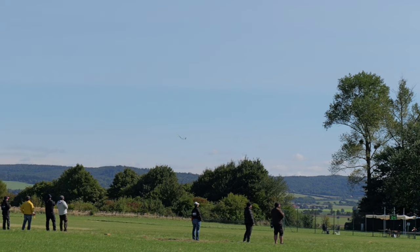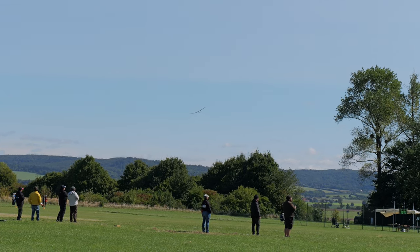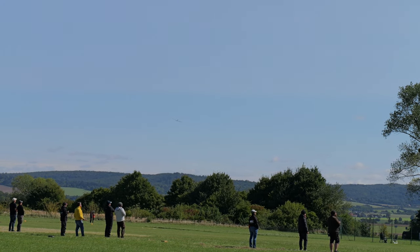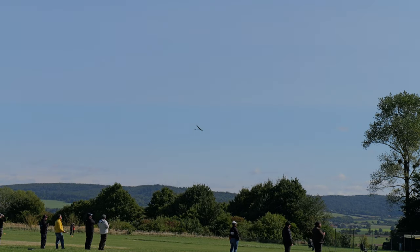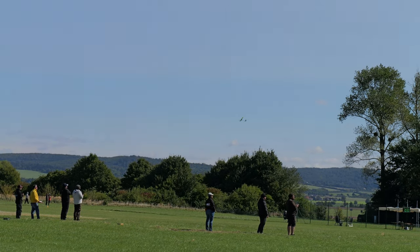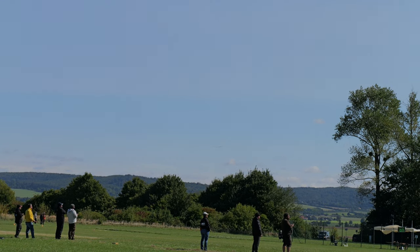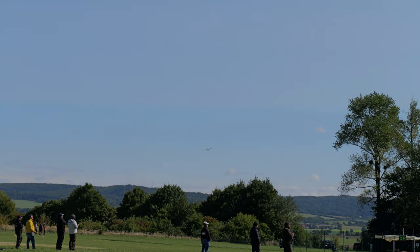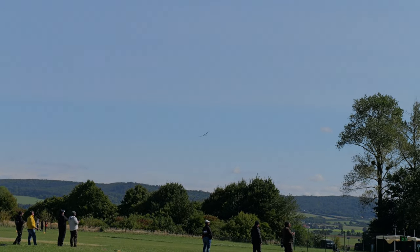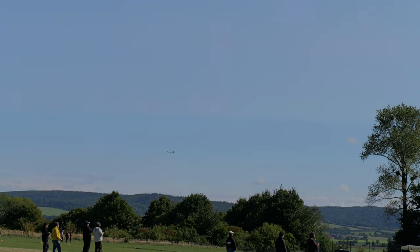Over the road, so he avoided crossing over the trees, he went around. Let's see if he now finds something again. So there's basically only two choices that he has: either find something, climb out, or return to landing. Points for the time had he managed to fly.